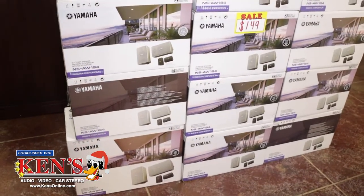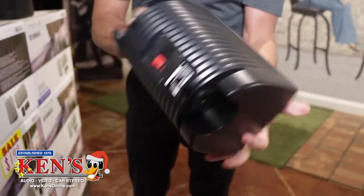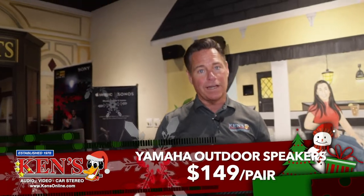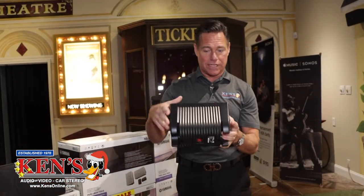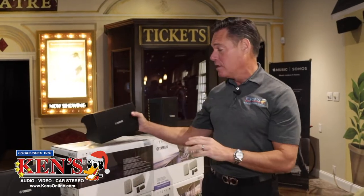They are a two-way outdoor speaker, and the build quality of the speaker is absolutely fantastic. All weather, and listen, they hold 100 watts of power. Now, you ready for this? They are $149 for a pair. They come in white or black, depending on the finish of your home. I usually try to put black outside just because it doesn't show the weather over time. But for $149, the quality of this is unbelievable. And of course, Yamaha quality.